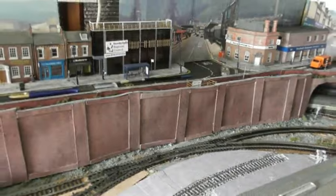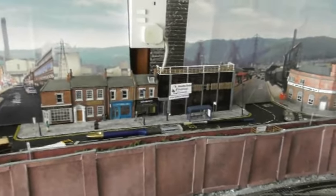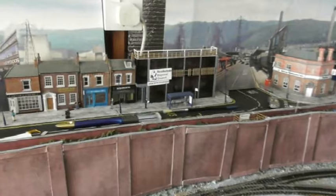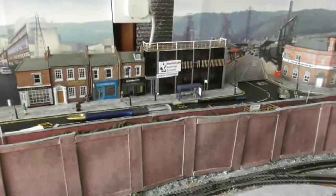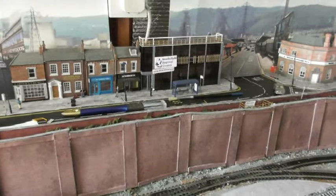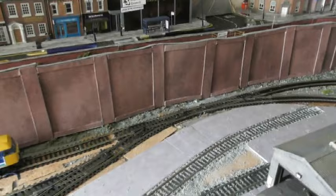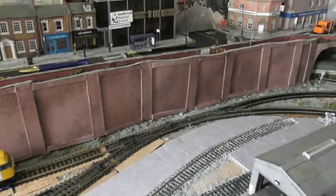Fine for this bit over here where I'm taking up the old tracking ballast, but not fine for doing this, because you can actually get slime and muck coming out of it, and it could actually cause some damage to the ballast, make it all look very unsightly and unrealistic indeed. So always use tap water, never use water out of a water butt for gluing down ballast.